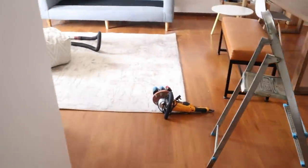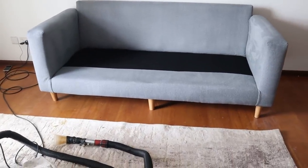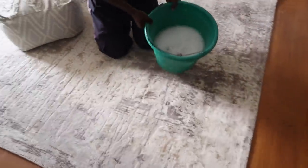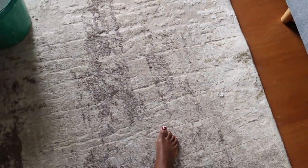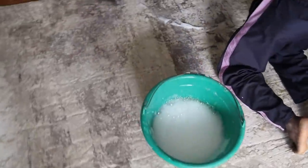See the progress on this other side. I think the couch is done and now it's time to clean the carpet. You guys, my carpet is super stained. I just have things on this carpet and I want to have it cleaned. Oh, this is so exciting.